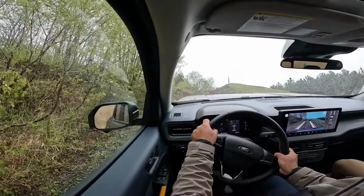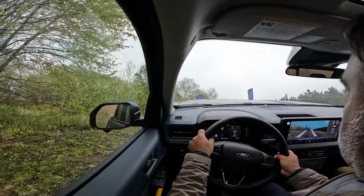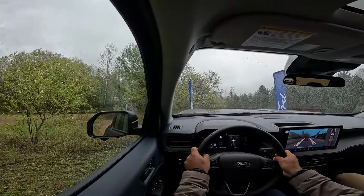And at what speed does this front camera go away? Yeah, it's VMAX. Cool. Yep, so it stays on. It used to be speed capped, but now we've heard the feedback. People want it at higher speeds, so we've left it on.